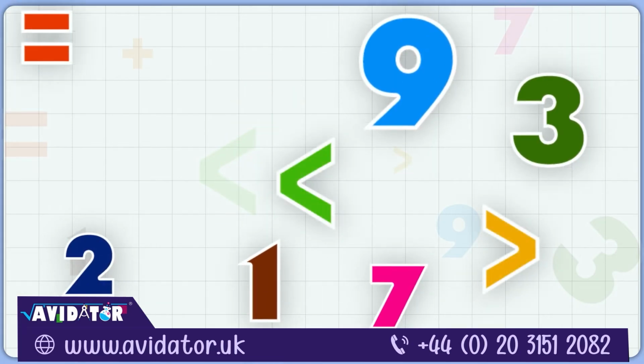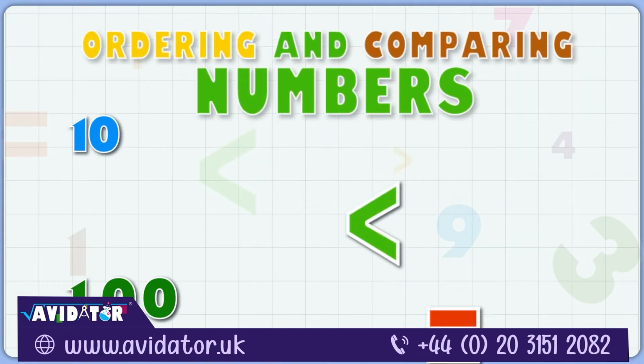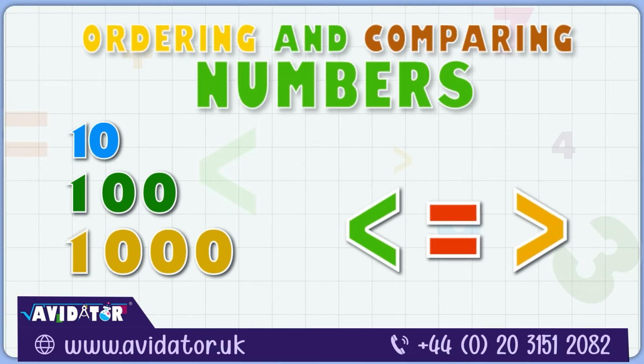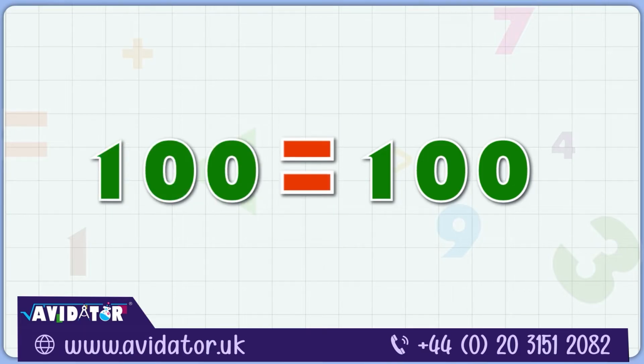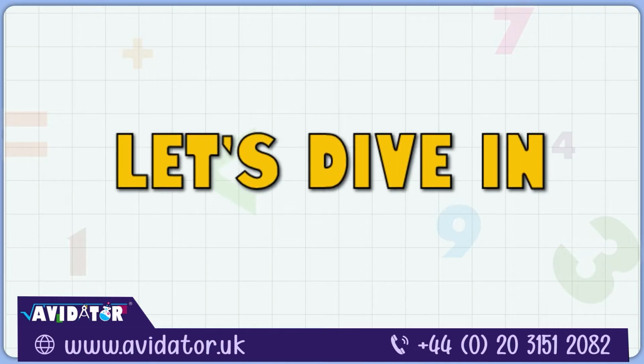Today we will tackle an essential math skill, ordering and comparing numbers. This skill is key for determining which numbers are larger, smaller or equal, and it'll help you solve math problems with confidence. Let's dive in.